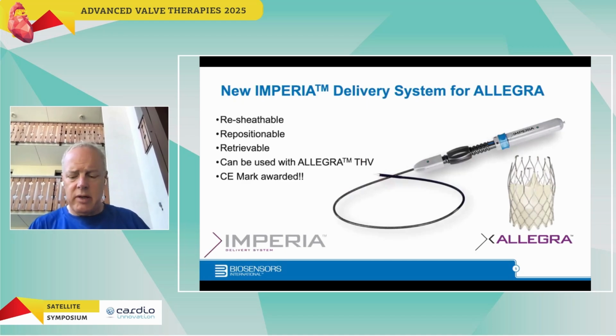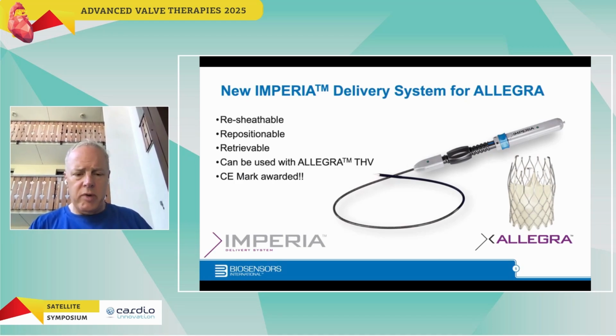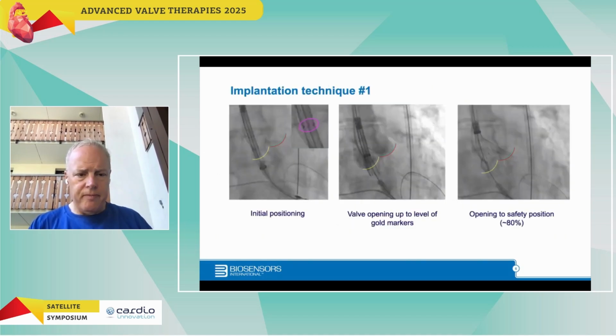This is it, the Imperia delivery system. It's resheathable, repositionable, and allows the valve to be fully retrievable in situ. It is used with the existing Allegra valve, and it will be compatible with the next generation valve also. And the CE mark has just been awarded literally in the last day or so. And you're probably one of the first audiences to hear this news.